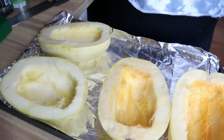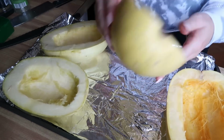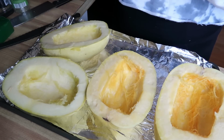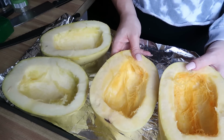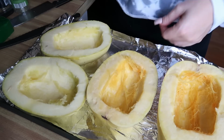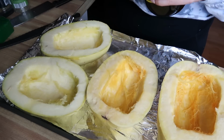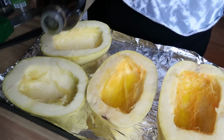Here we go. So I went ahead and cut these spaghetti squash and took all the seeds out, and I have them on this foil-lined baking dish. I'm going to coat them, and I'm gonna also toss these into the oven so they can cook. They usually take about 45 minutes or so to cook, because they're pretty hard. They're like a squash. So here's how I do it, okay? I cut everything out, I take all the seeds out. I'm gonna take some extra virgin olive oil, and I'm just going to drizzle a little bit into each one of these little things, okay?